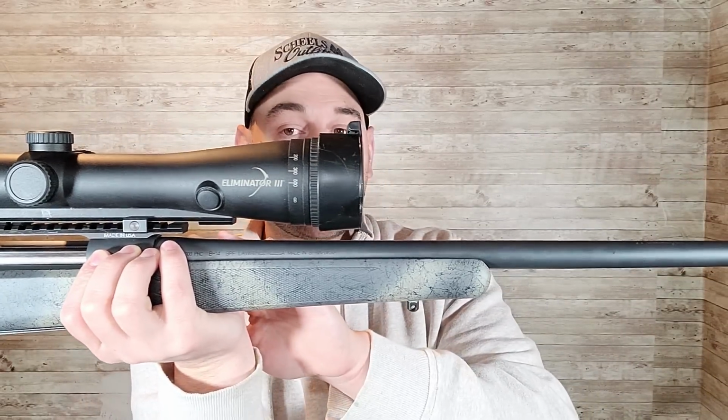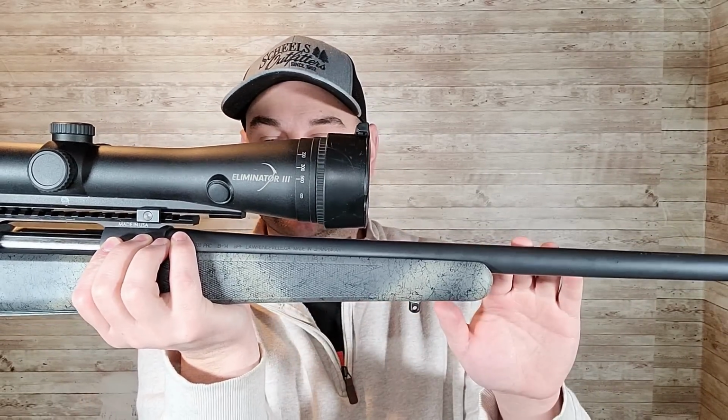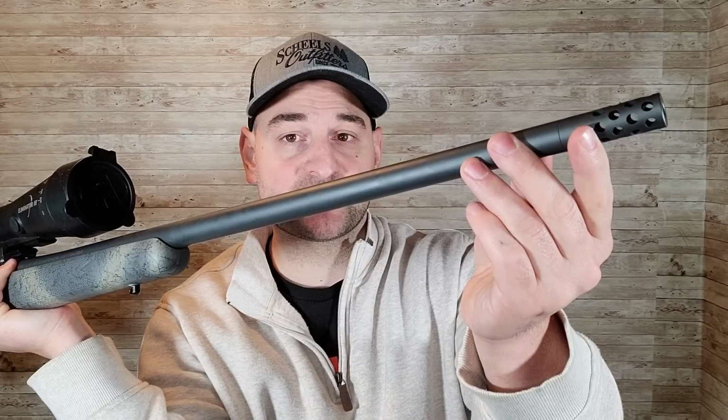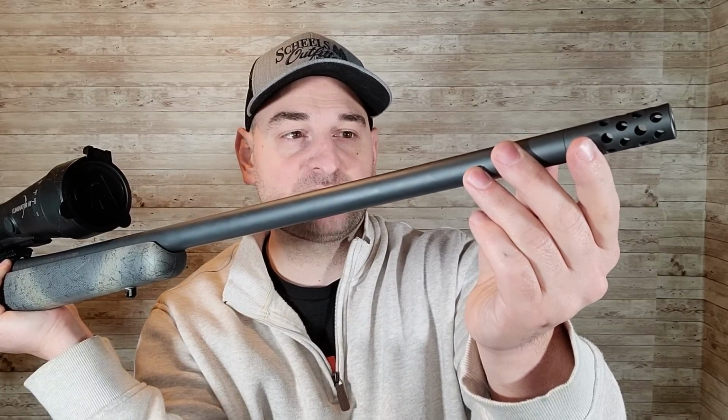The barrel on this is a contour number 5, so it's a heavier contour. And it comes threaded 5/8 by 24, and it comes with this Omni brake, which is quite nice. So this brake is designed basically for hunting.